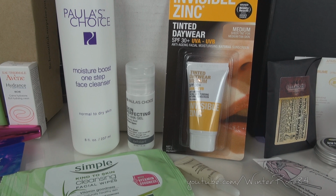Next you've got the Simple Skincare Kind to Skin Facial Wipes. Recommended retail price is $6.99 for 25 wipes, and this is a 7 wipe sample size. And last is an Aveda Dry Remedy Daily Moisturizing Oil. Recommended retail price for 40 mils is $25, and this is a 3 ml sample.